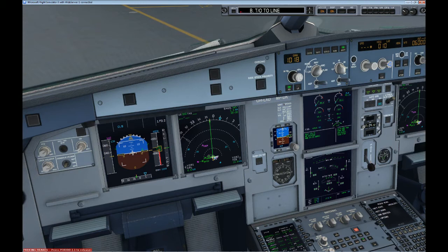Ground, Fincargo 2046 at gate Foxtrot 37, ready to taxi with clearance. Fincargo 2046, taxi to the holding point, runway 01 left via Zulu and Yankee, QNH 1018. What was the last number?